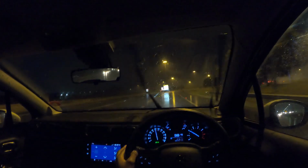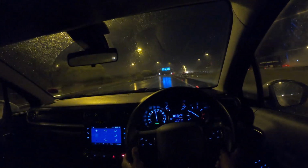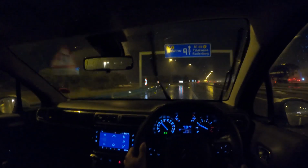Let's say you're at 120 and you're trying to get to 140, it doesn't struggle. If I were to summarize the way this engine performs together with the transmission on the highway, it's actually seamless. You put your foot down, it drops the gear almost instantly. The torque in here is great, actually. It's enough for you to do whatever you need to do.